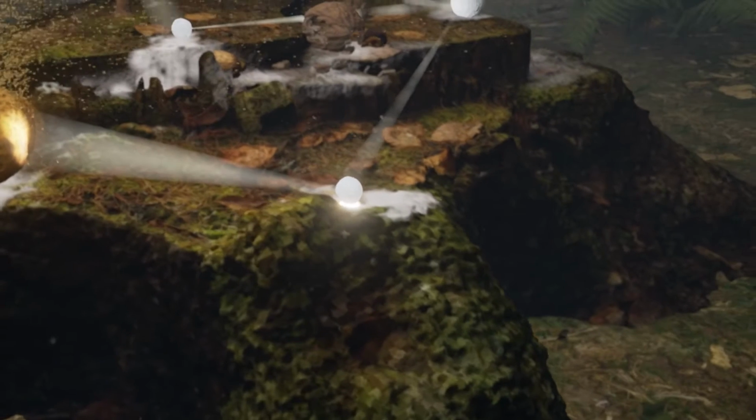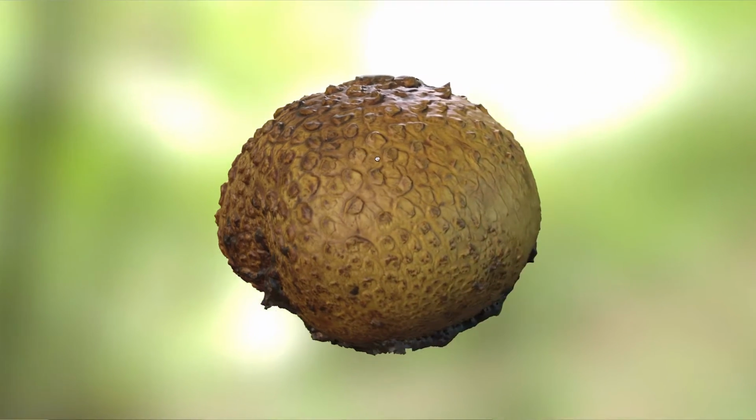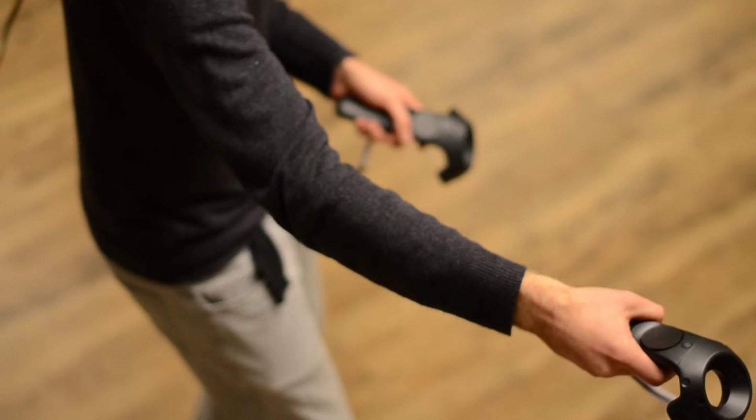Our assets are created with photogrammetry, which is a technique where objects from the real world can be digitalized into 3D models. And the best of it, the whole experience is happening in virtual reality. We're specifically developing for the HTC Vive, but Glowing Deers will be supported by several VR headsets.